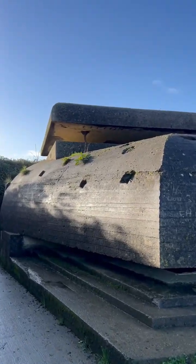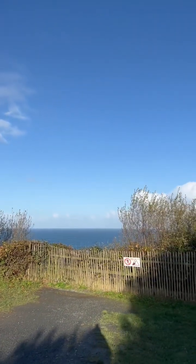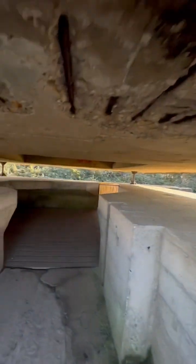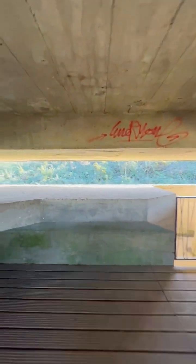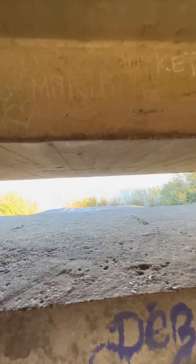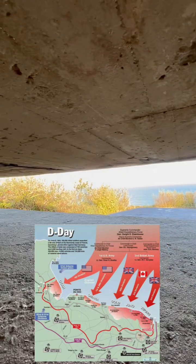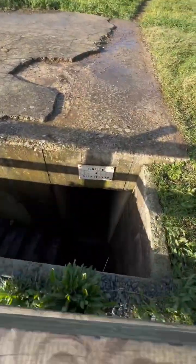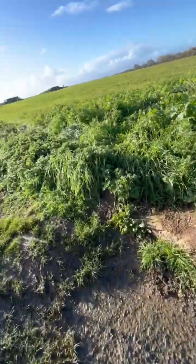This right here is the observation bunker, which just overlooks the sea. It's probably 25 yards behind me. But this was pretty incredible, again, in perfect condition, really. Walking into this area, I had to take a drastic stoop down in order to get in. Imagine looking over that on June 6, 1944, and seeing that fleet out there in the ocean. It would have been pretty remarkable and pretty frightening.